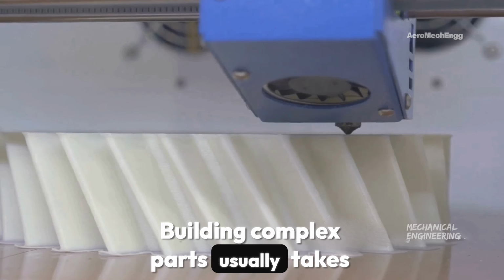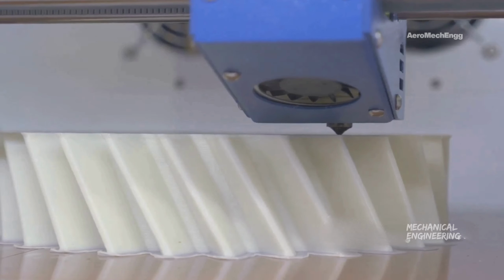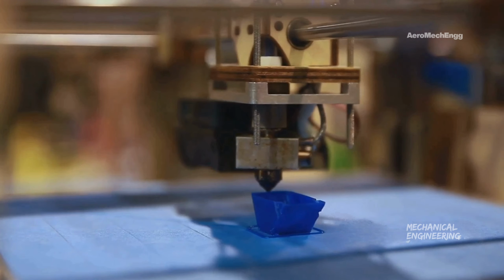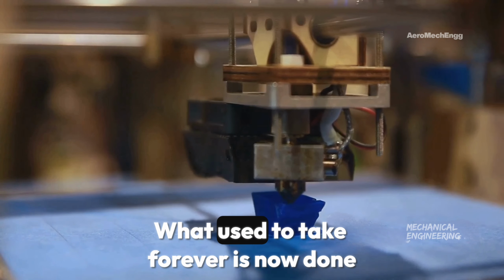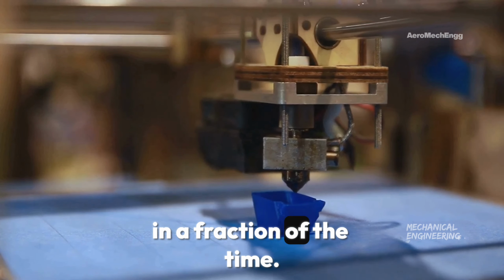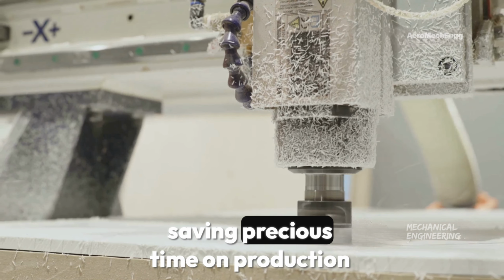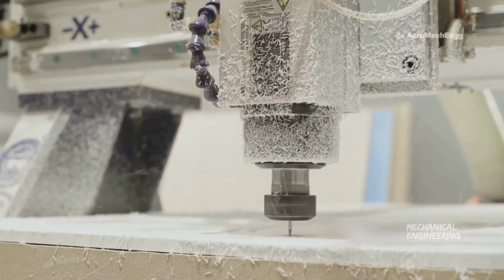Now, what about time? Building complex parts usually takes weeks, even months. 3D printing can cut that down to just days. Think about it. What used to take forever is now done in a fraction of the time. That's a huge win for the industry, saving precious time on production schedules.